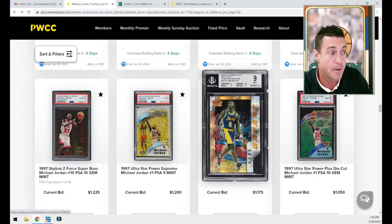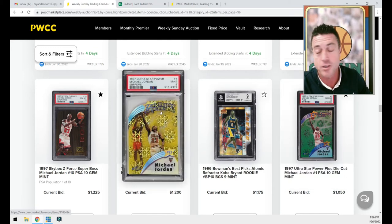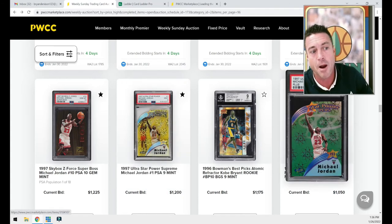Kobe Bryant Atomic die cut, cool card, BGS 9. Jordan Star Power Plus. This is interesting. So you got the Star Power Supreme. There's a base Star Power, which is not super rare, and then there's the Star Power Plus. Star Power Plus in a PSA 10 is a pretty good card.